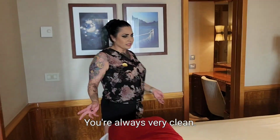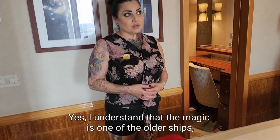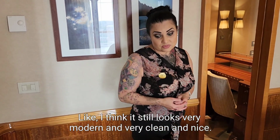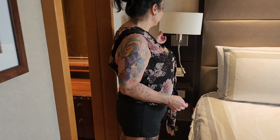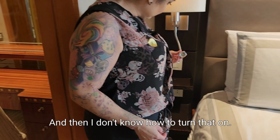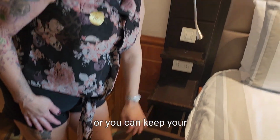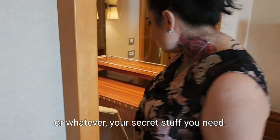The room is very clean. Yes, I understand that the Magic is one of the older ships, but I'm very happy. I think it still looks very modern and very clean and nice. So here's your little lamps here. Oh, crooked. There. Alright, and then I don't know how to turn that on. And then you do have a little storage area. You can keep your tissues or medicines or whatever secret stuff you need in there.